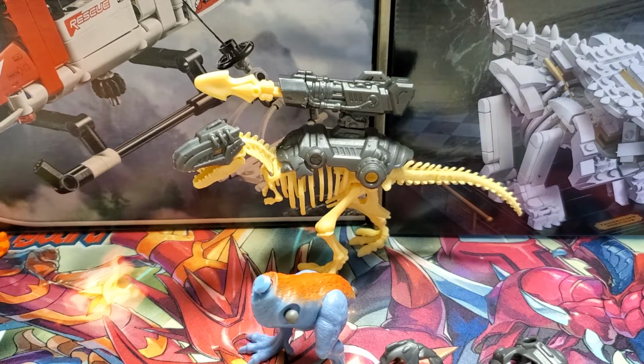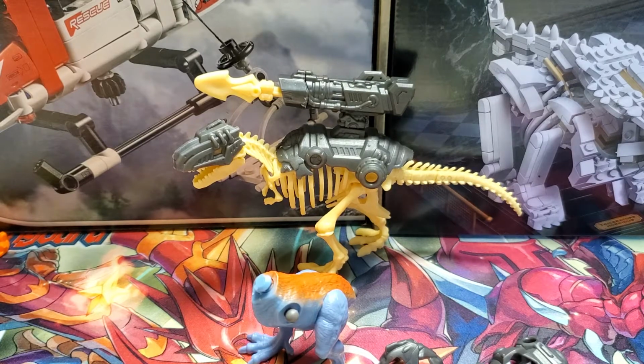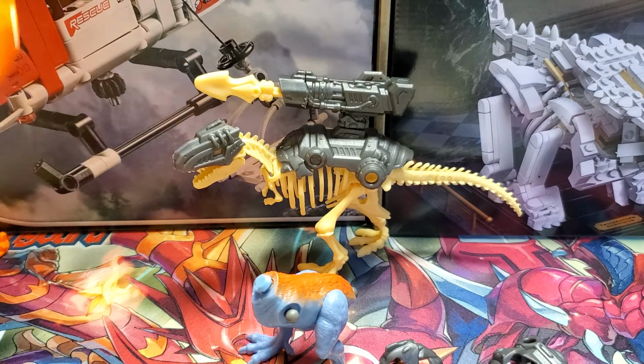Okay. Oh dear. I've dropped his arm. I've lost it. It's gone. Okay, I actually have no idea what dinosaur this is. I'll show you in a second. I'm just going to open all of them while I'm at it, and we'll go from there.